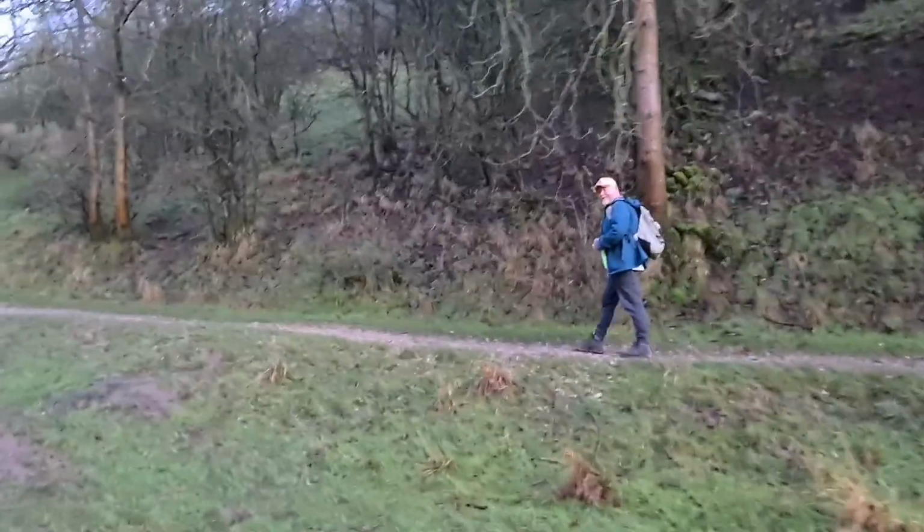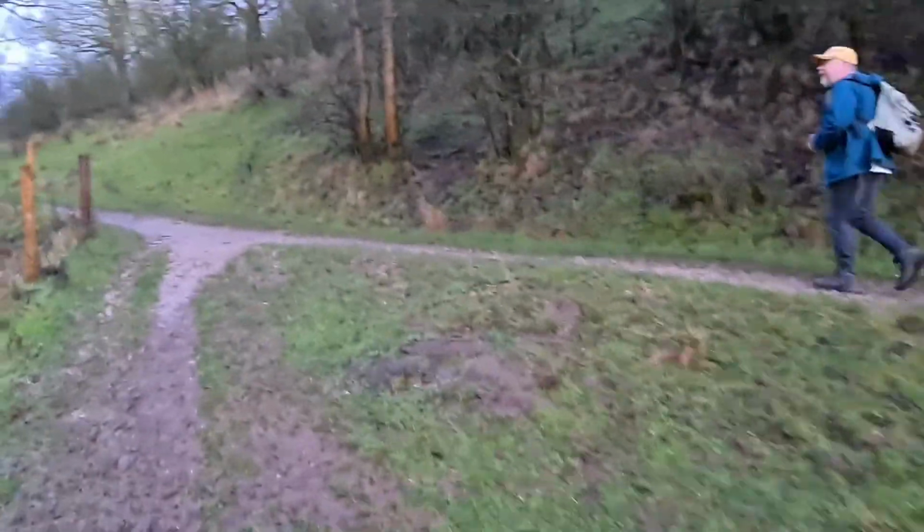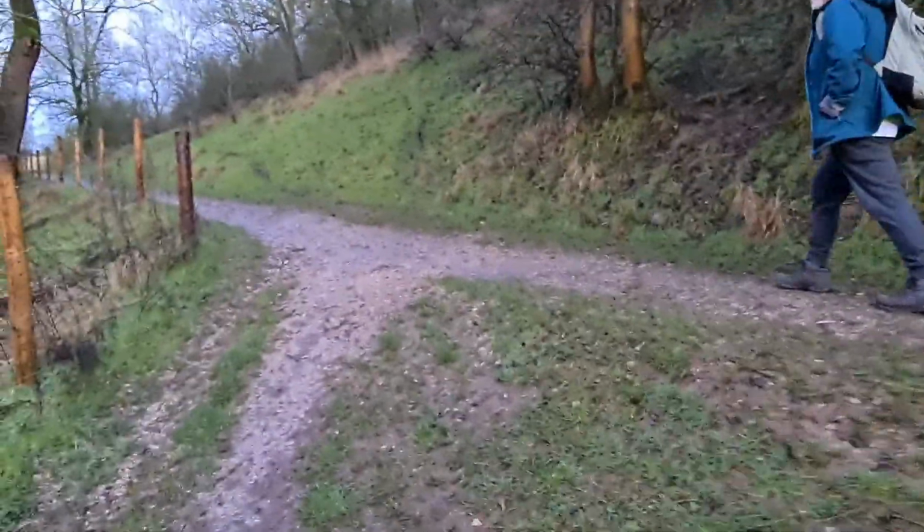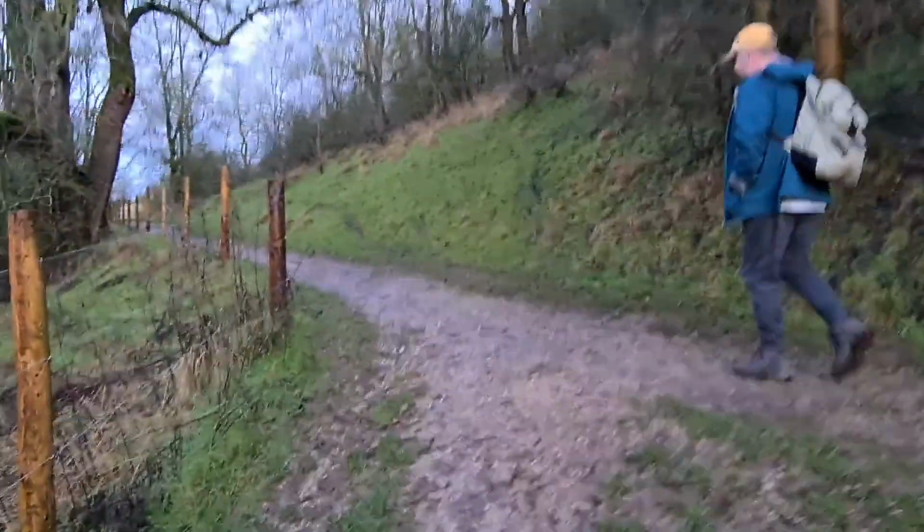Heading off up there with my buddy Chris, and this is a walk that Chris does every year, so it's almost like a pilgrim walk this. We'll see what the day brings.